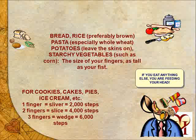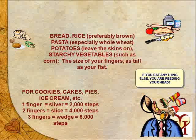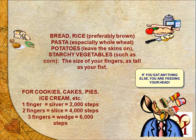The other kind of carbs we definitely want to be aware of, and those are the sweets, cookies, cakes, pies, and ice cream. If you're having a piece of pie, one way to judge it is 1 finger width. We call that a sliver. That's about equal to about 2,000 steps, or about a mile of walking. 2 fingers is a slice, and that's 4,000 steps. And 3 fingers is a wedge, or 6,000 steps, or the equivalent of 3 miles of walking.